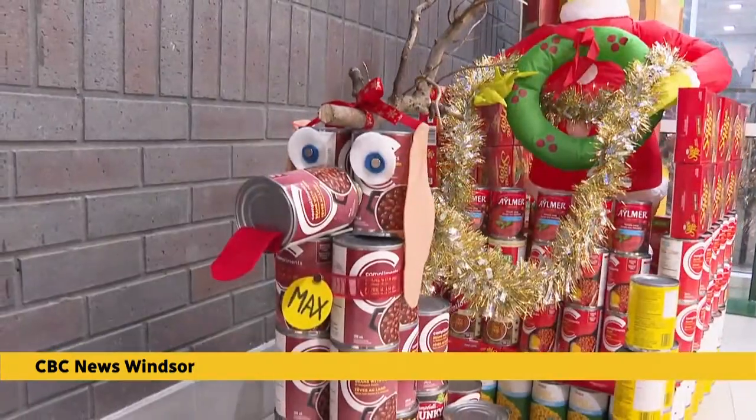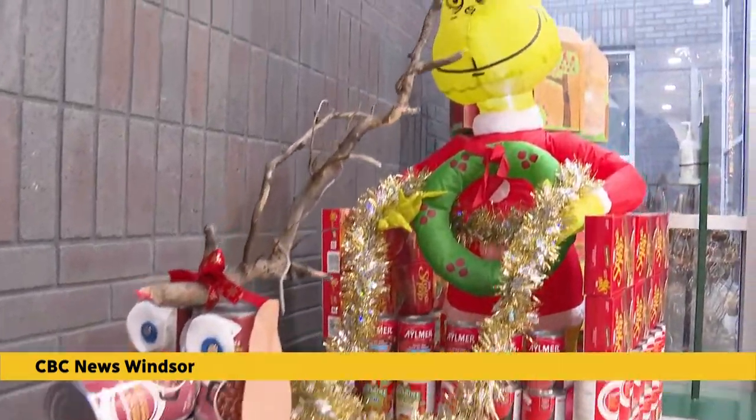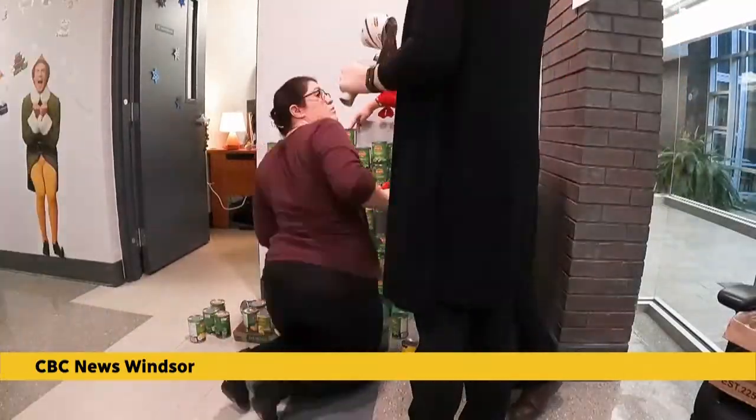This is our can structure contest. This is the second year doing it for CBC for their Make the Season Kind contest, which obviously is a really important priority for us. We want to be able to kind of model good behavior for all of our schools and students and show that we're willing to step up and do something for vulnerable people in our communities. Everybody gets involved in the fun.